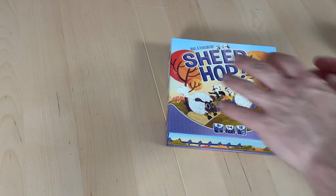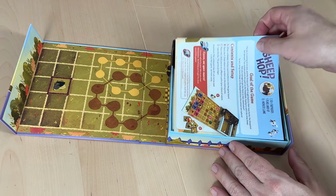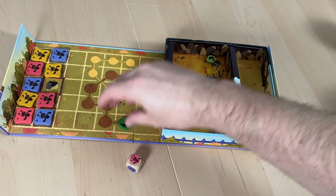and it's quick and it's fun. And I tell you, the setup is crazy simple because the top of the box is actually one of those magnetic clasps. So you just open up the box and your board is set up. You just drop in your sheep and your wolves and grab the die, and then you're ready to go.